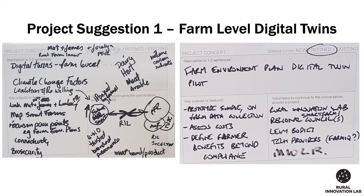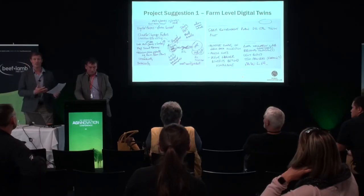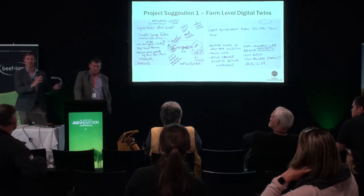A digital twin, perhaps if I just... So really that slide is to say digital twins have been used perhaps in a factory setting or another setting. Essentially what it does is you've got a physical twin. So a physical twin would be the physical part, your farm.